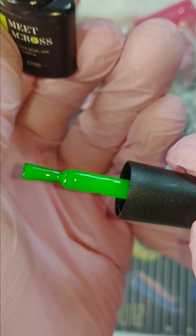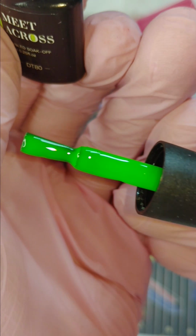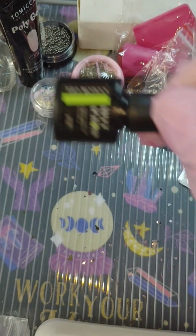Oh my god. I'm going to use this for my Beetlejuice inspired nails. Because this is just giving slime. It's giving. Yes. Oh my gosh. This is nice. I like that color. That color is nice. Thank you, Blue Rose. I love that. Then I have the eggshell gel polish.